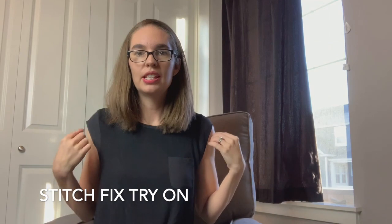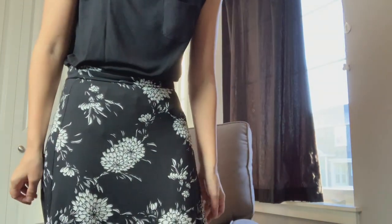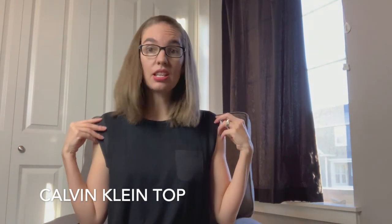Let's see. Okay, I am trying on the black top with the skirt right now. The skirt fits really well. It feels really nice. Again, I'm just not wowed by it. But I like the top. I think the top is really cute. I like that it's kind of like a little cap sleeve, so it's not 100% sleeveless, but it's not a full sleeve. So I think that's kind of flattering.